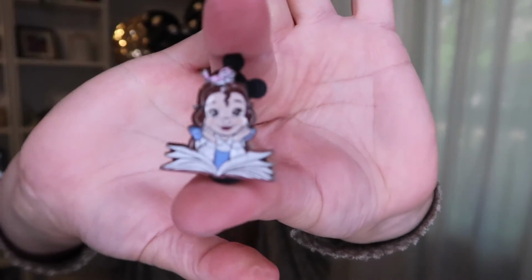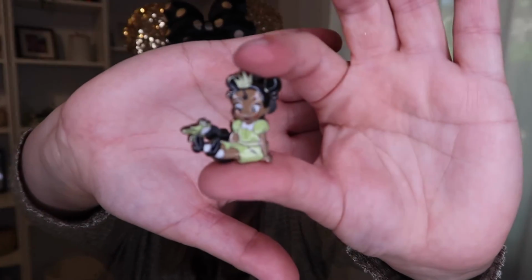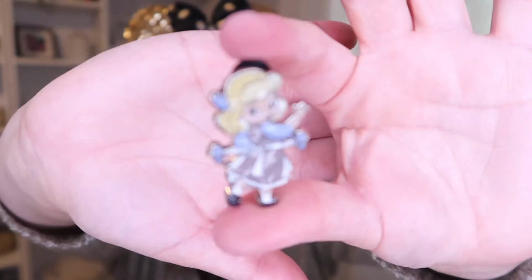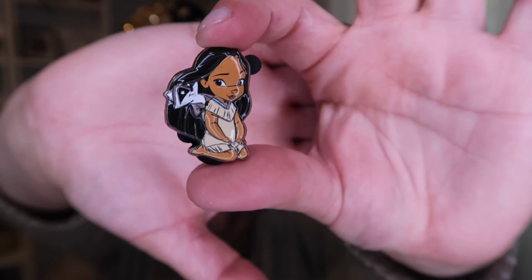Oh my gosh, look at these little baby princesses. Okay, so I have Belle, I got 2 of that. I got 2 Ariels, 1 adorable Tiana. Here we go. She's cute. And Cinderella. And Pocahontas. Oh, she's cute too. Super cute. Okay, so who am I missing? I'm missing Moana.